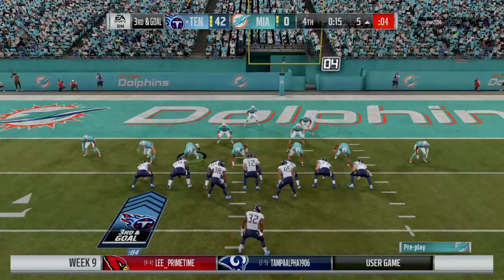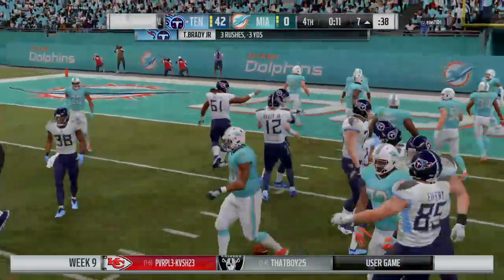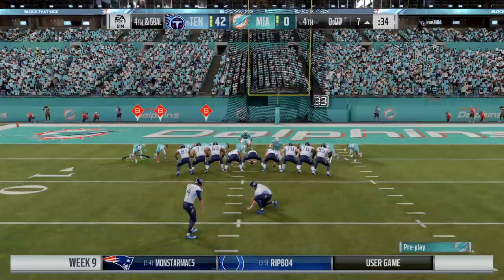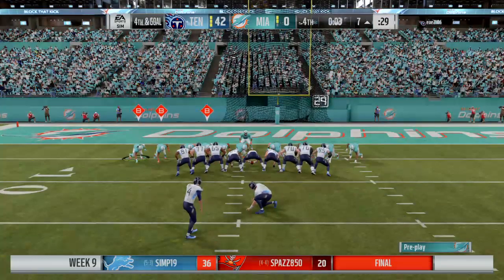Now it's 3rd and goal. The defense can stop it twice more as they take a knee here. And they won't run a play here, no victory formation. They will indeed try to get 3 more. From the left hash, a chip shot here.